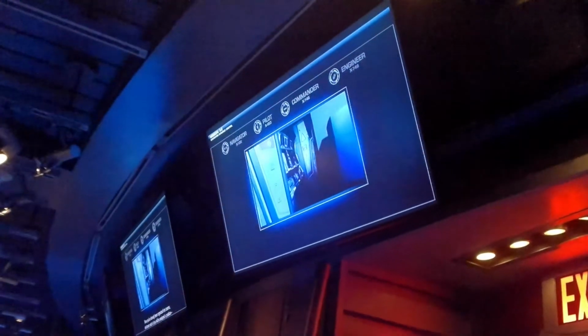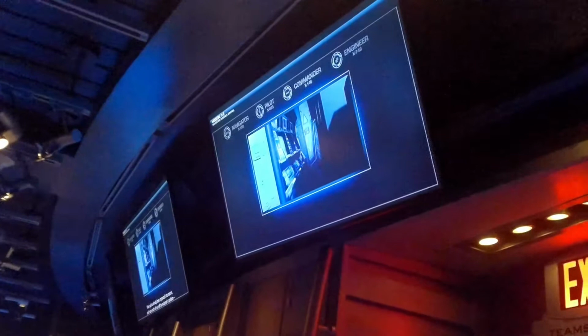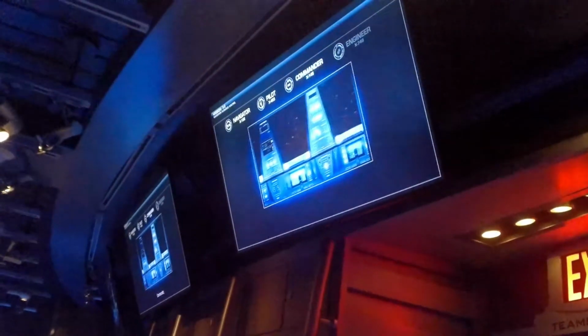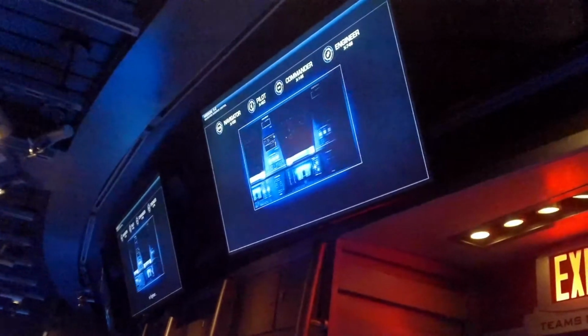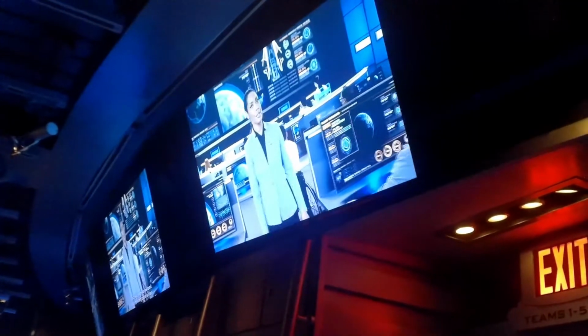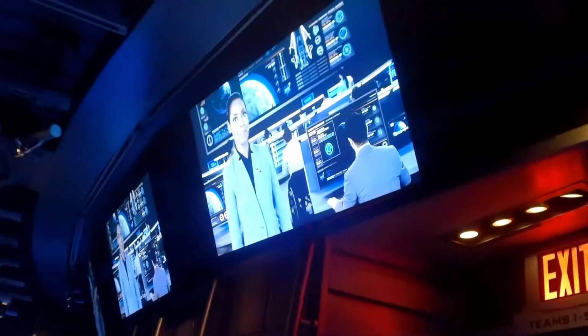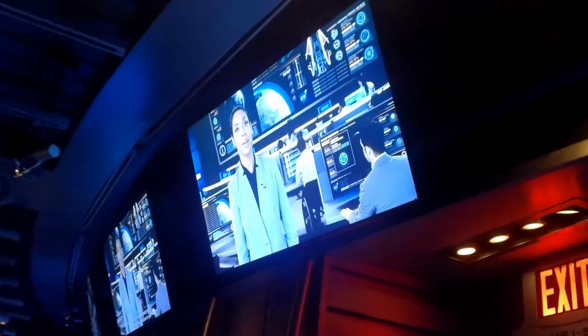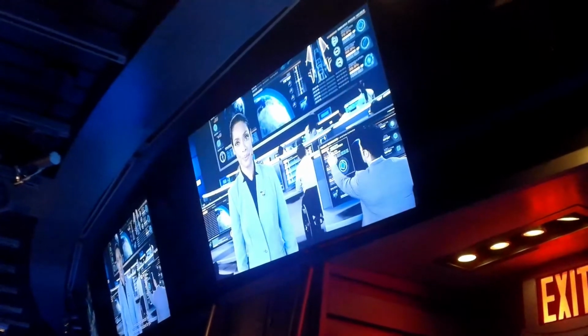Now you've already been organized into teams, and soon each of you will be assigned a position. Navigator. Pilot. Commander or engineer. The success of your mission will depend on all of you working together as a team. I'll be your captain, and in a few minutes I'll give you your specific assignments. But first, our flight director has some safety instructions for you. Lieutenant?